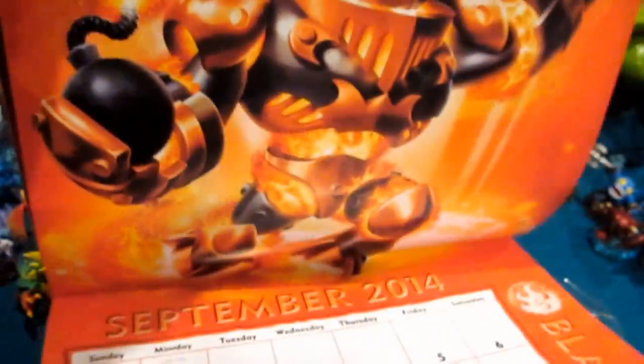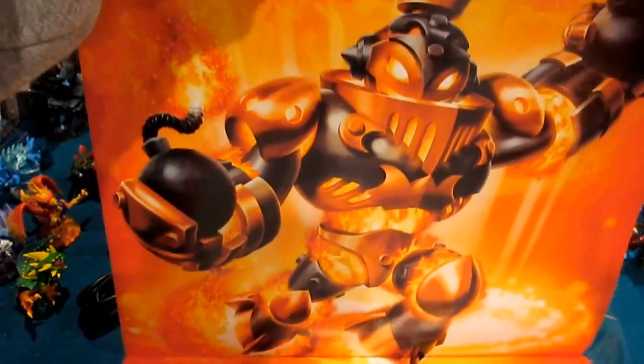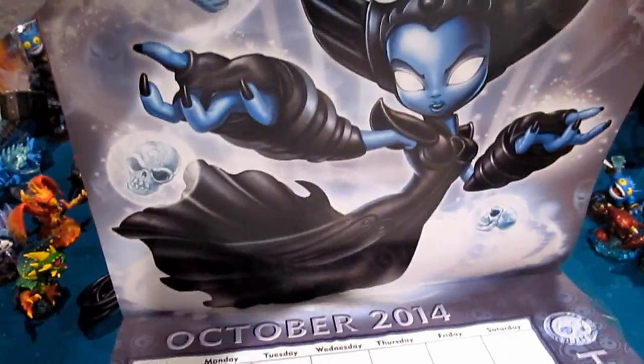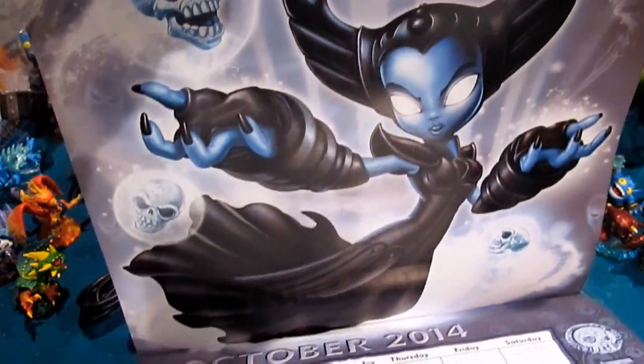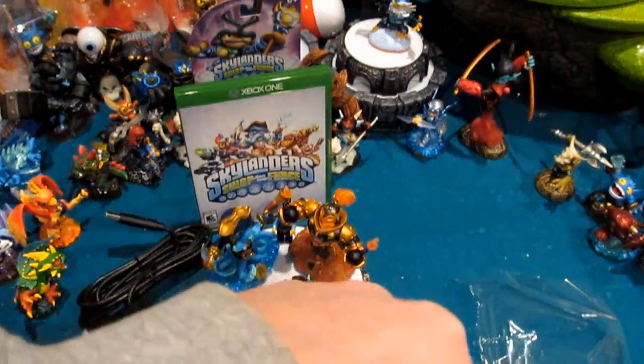Coming up, we've got September, Blast Zone. Again, that would have worked really well in August, actually, in my opinion, more than maybe Crusher. But once again, as long as you like the characters, it's not too big a deal, as long as they're in the calendar. October, this one actually makes sense. It's Hex. Of course, she wasn't reposed in this one. I believe that would be her Giants standard pose there, but at least they used an Undead Element character for the month of October. Now, November.